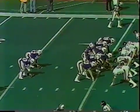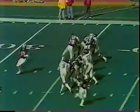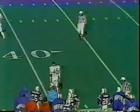First down, Bills from their own 41. Miller and Brown, the running backs. Ferguson to throw. Lots of time. Incomplete, intended for Butler. Schmidt and Fensick on the coverage.